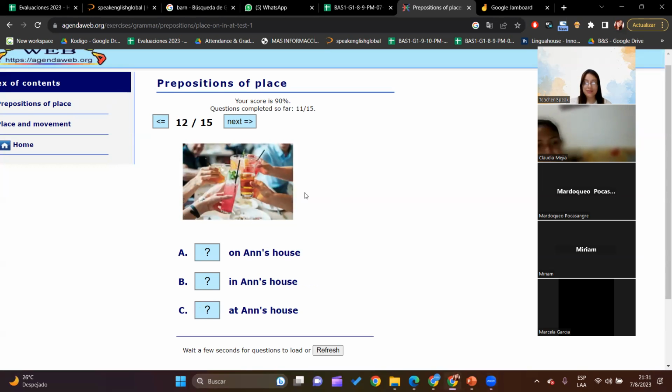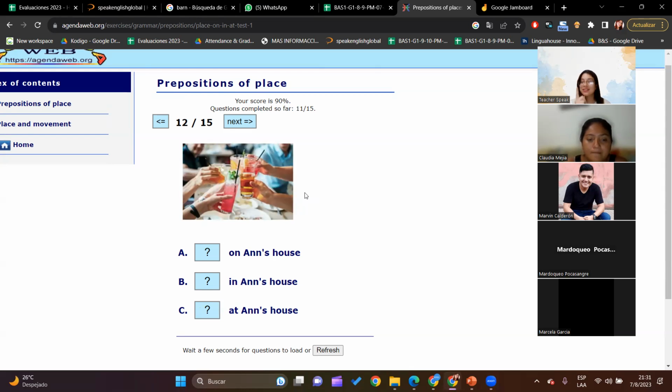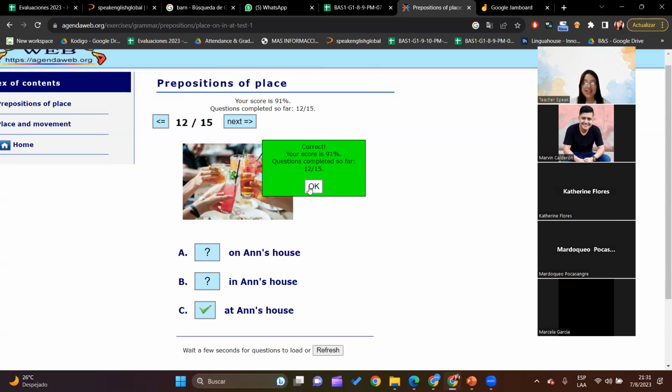Now, okay, be careful with this one. On a house, in a house, or at a house? At a house. Pues, si ustedes me dicen in, en realidad no estamos mal, pero hay un detallito más específico, por eso es que se cambia. Si yo digo I am in my house, está bien. Estoy dentro de mi casa, entonces sí puedo ocupar in, es un lugar cerrado, teacher. Yes, I can do it. Pero tenemos que la casa le pertenece a una persona en específico.